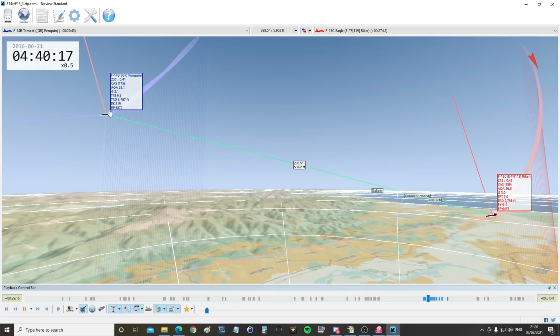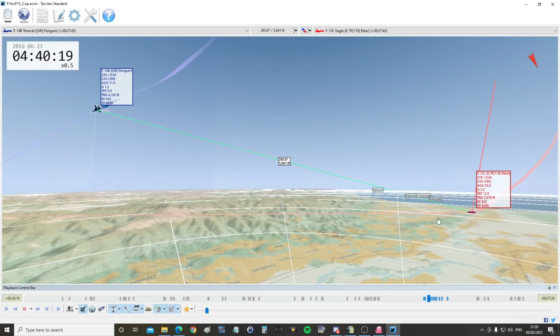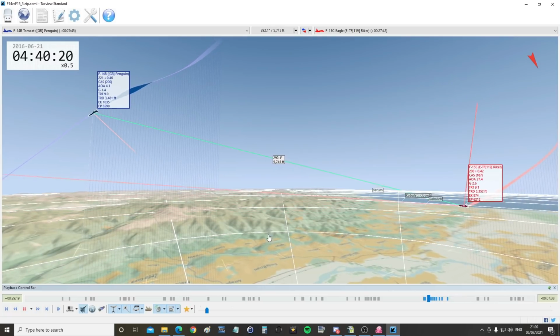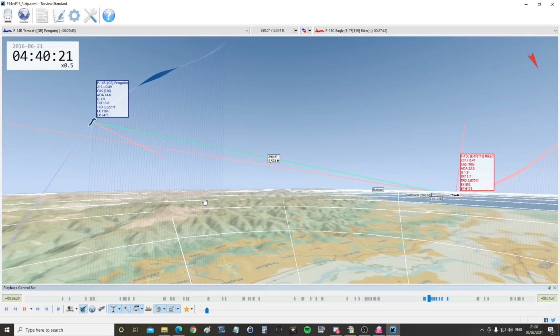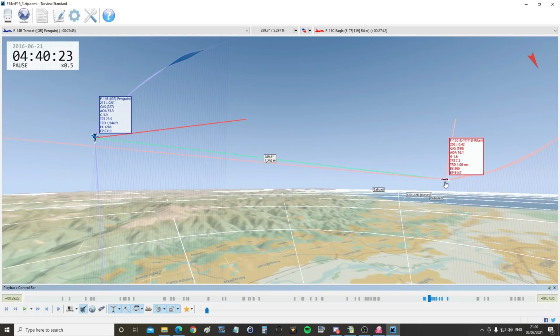You can see he's basically doing nothing now. It's just sitting in midair. There's not much he can do. F-15's perfectly under control. Lining up for a shot. That's one thing we've discovered today. The F-15, whether this is realistic or not, I don't know. I've got no way of knowing.